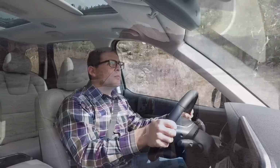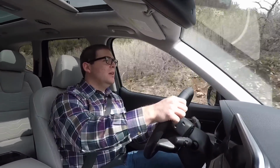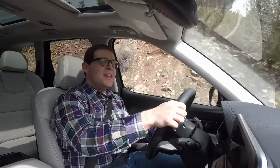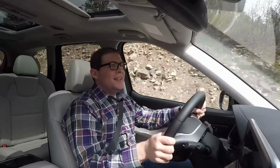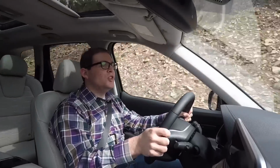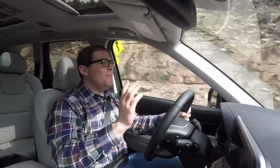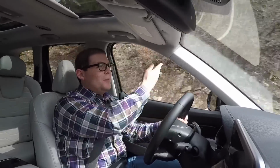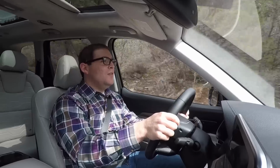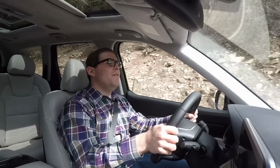All right, so we've had a wonderful opportunity to drive this Kia Telluride to Telluride, Colorado, the city for which this car gets its namesake. And along the journey, we've had some stupendous mountain roads. You can probably see it in the background here. These are some amazing curves, some of the best roads I've ever driven.